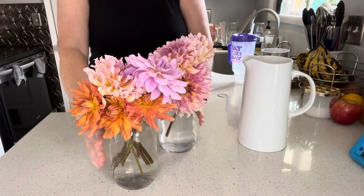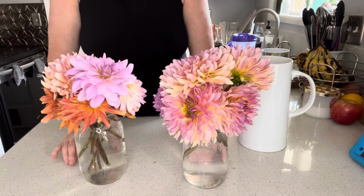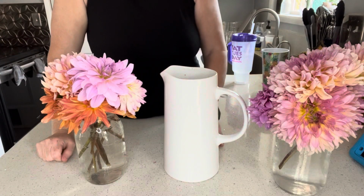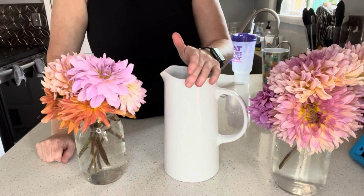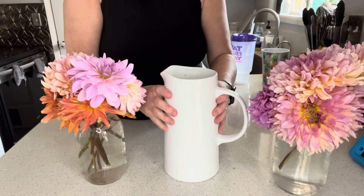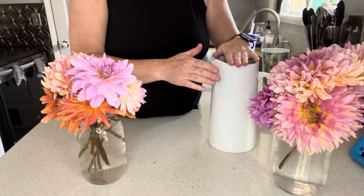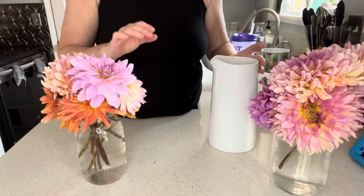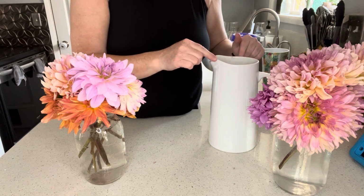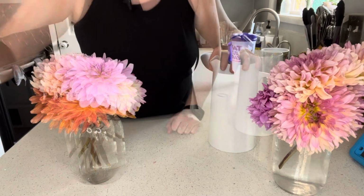Okay, we're back. Our water has cooled down to room temperature. That took about a half hour. Now we can go ahead and start assembling our arrangement. I just have this pitcher here that I filled up with cold water. This is what we'll use for our arrangement. It has kind of a smaller opening, which is nice because a lot of our dahlia stems aren't very long. So if you have short stems, having a smaller mouthed vase is helpful.